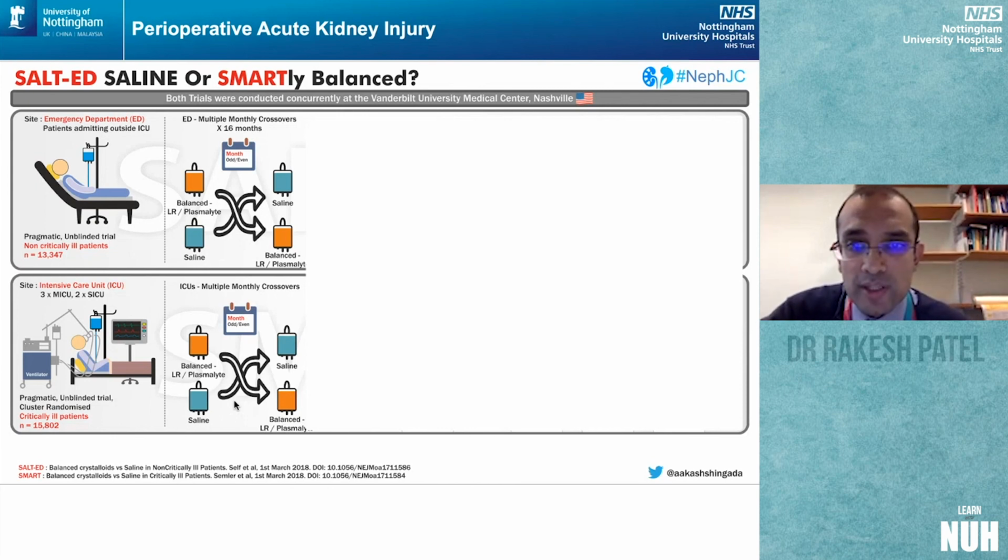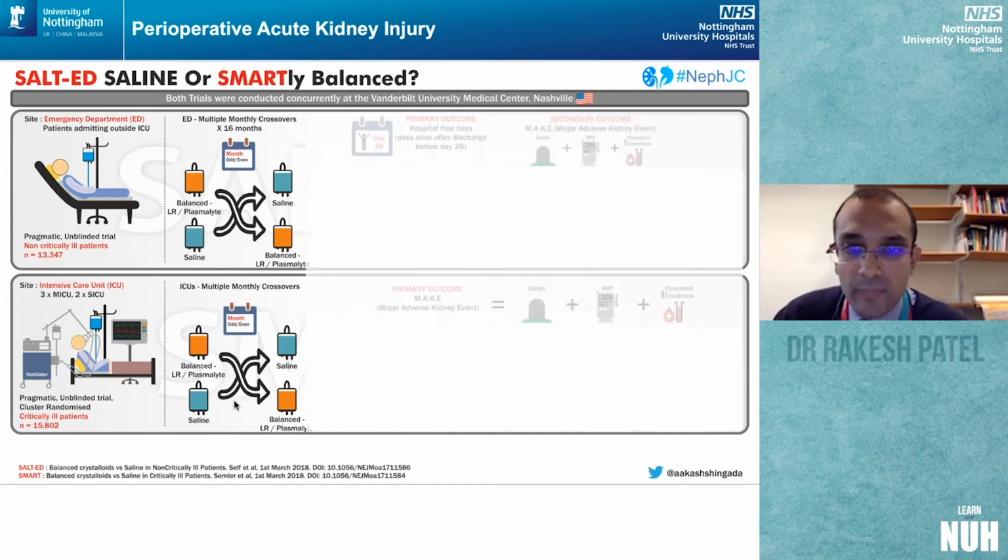In SMART, which was the ICU study, the primary outcome was major adverse kidney outcome events at hospital discharge or 30 days, whichever came first. And they define them in pretty much the same way. There was various secondary outcomes, obviously more appropriate to an ICU context. So ventilator-free days, vasopressor free days, days alive, and days free of renal dialysis within 30 days.